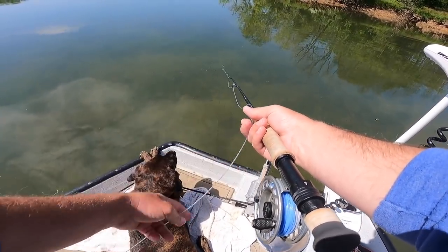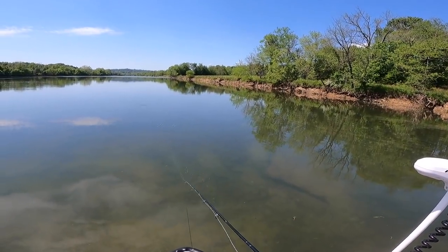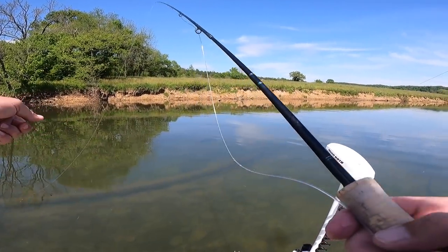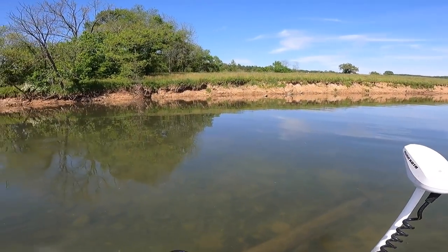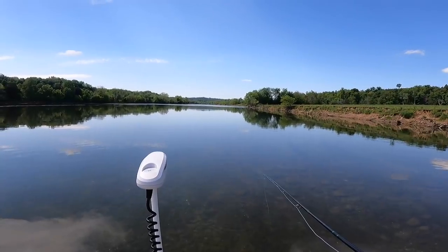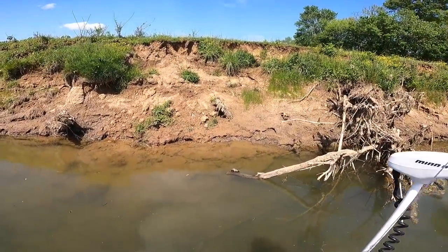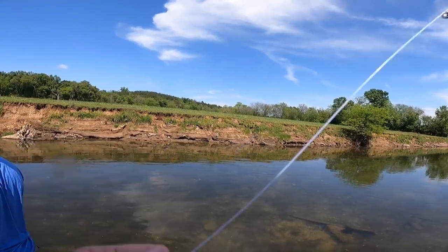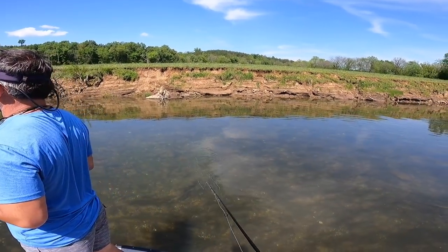Oh, dude, that's a big one. Oh, dude, that is a big bass. Wow. We need to cast net these. Oh, that one's got a lamprey too. Hey, look, that one's got a lamprey too. Hey, Mom, look. Buffalo butt. Got it. Carp. Oh, yeah.